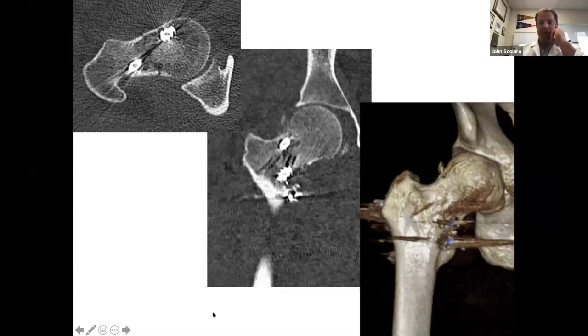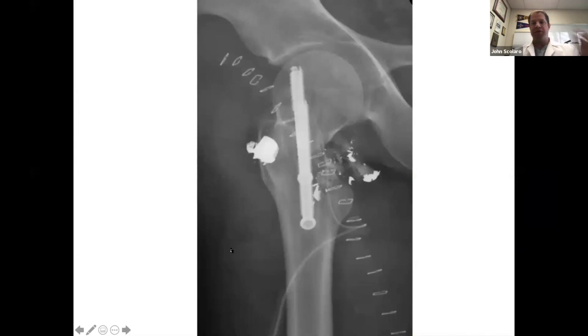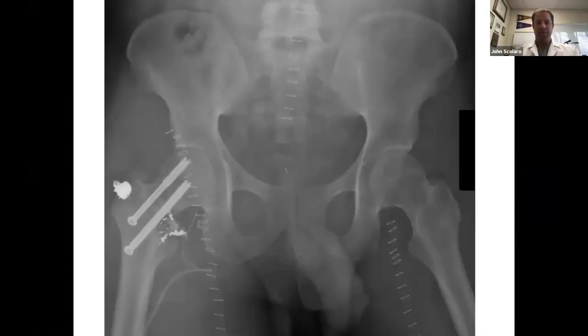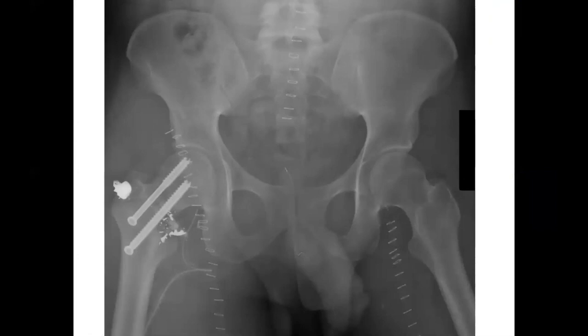All right, I apologize. So this is the image that we last left at? It was the AP pelvis. Right there? Yep, that one. Okay. All right, so I apologize.